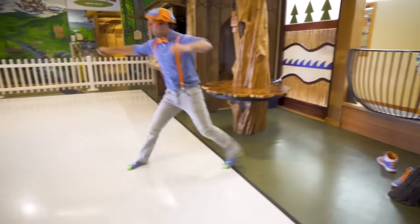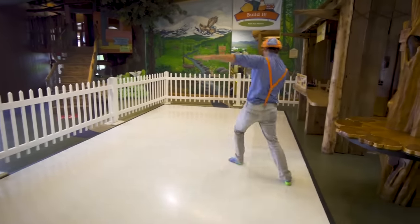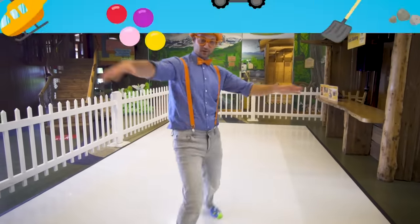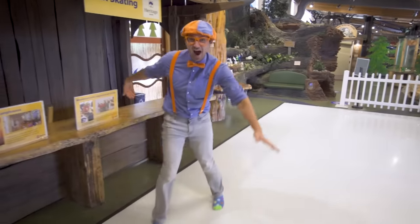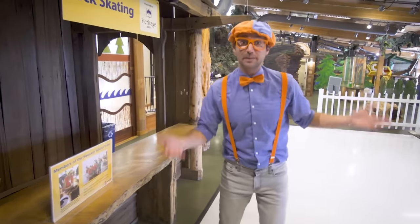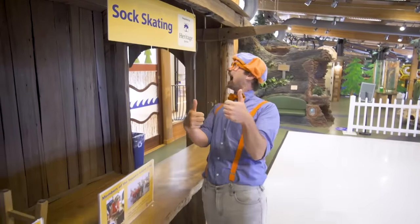3, 2, 1! Whoa! Whoa! It's so slippery! Whoa! Ice is so slippery! Whoa! Remember earlier how I said this is ice? It's actually practice ice for the sport of sock skating!